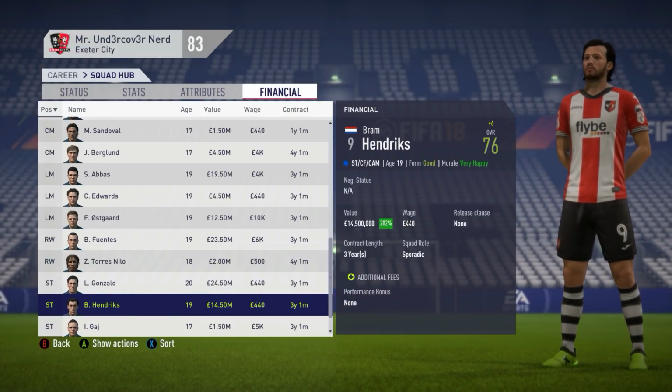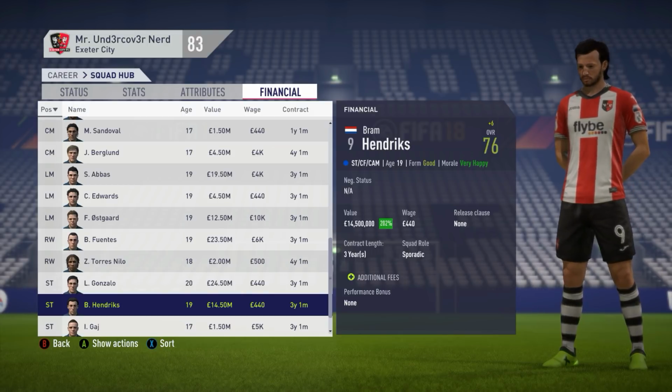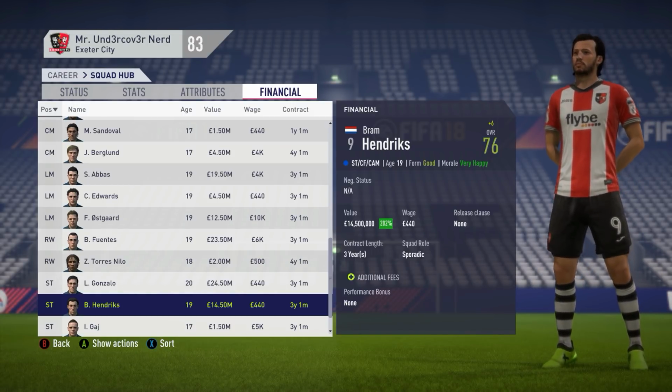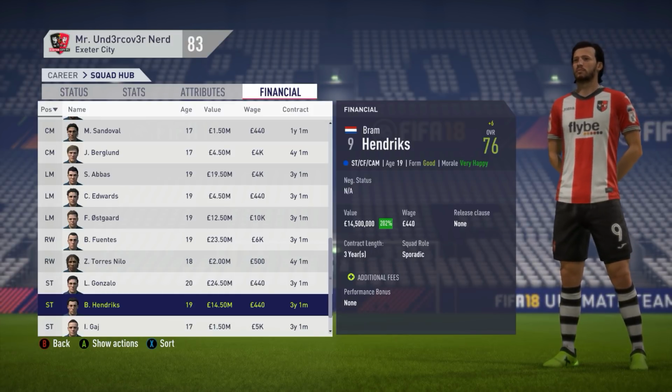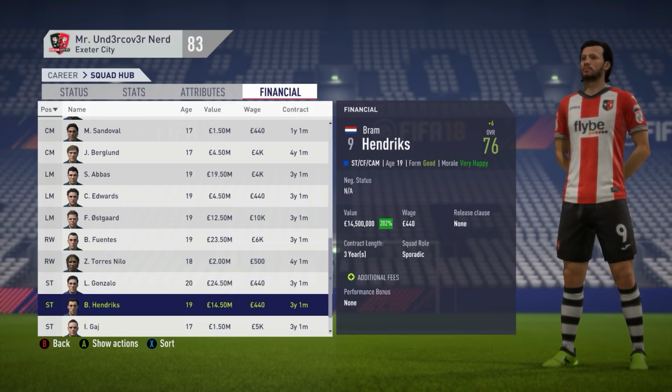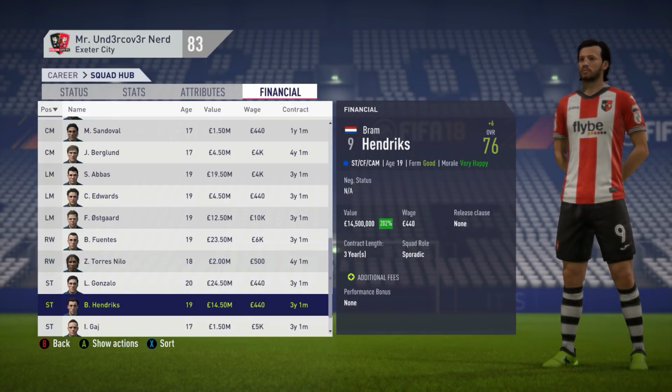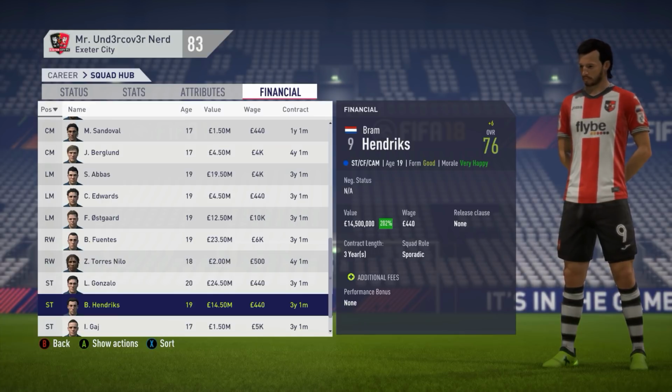And on the last page then, and no surprises, he's worth a lot of money as well. 14.5 million is his valuation on a 3-year contract. And I'm just really hoping that the first episode, it's not just going to be bang, bang, bang, transfer offer. They come into the office saying, I want to leave, let me go. Because, yeah, it would be good, but worth a lot of money.